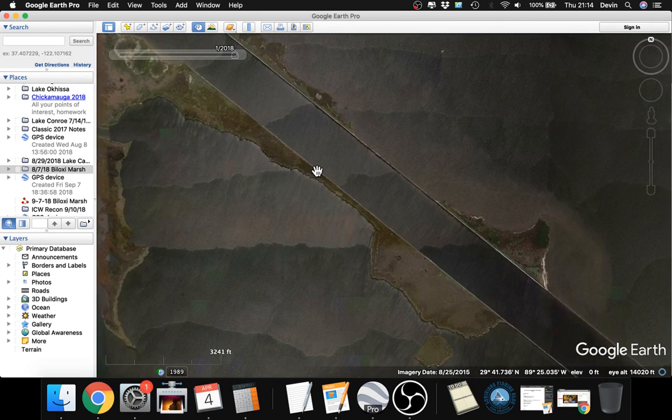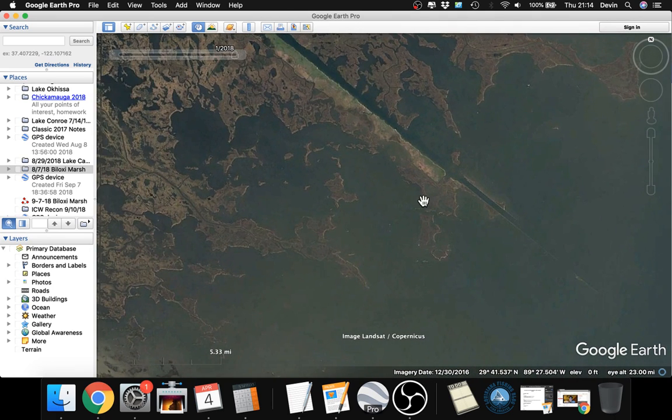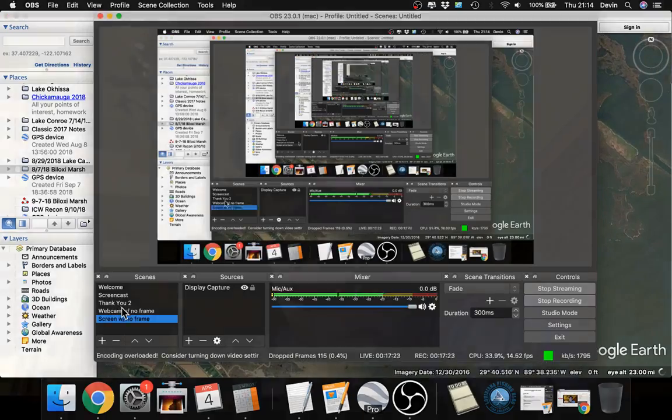Now, for redfish, I'll tell you right now, I'm going to hammer the trout as much as I can during the spring when they're on their way out to the spawn. But once you're out there in Breton Sound and way far out there, I'm not going to mess with them, just because it's too much effort.